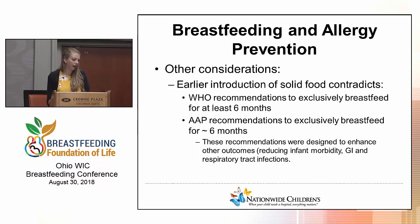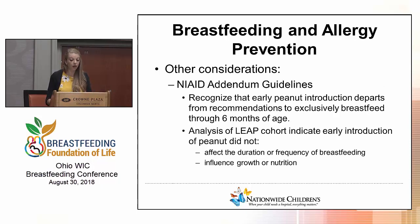And in those guidelines I was talking about, they recognize that it departs from the recommendation to exclusively breastfeed until 6 months of age. But the LEAP study did look at the effect of early introduction of peanuts, and there wasn't any effect on the duration or frequency of breastfeeding, which is good, and it didn't negatively impact growth or nutrition. So even though it contradicts the other recommendations for breastfeeding, it's still likely okay to do.